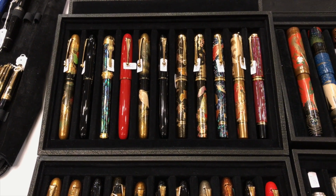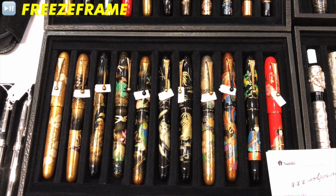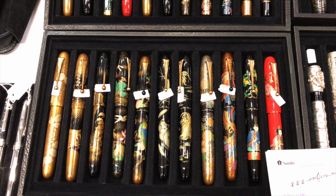And do you remember I mentioned those expensive pens? Here's some more of them. This is called Myke work, and it tends to be hand painted and hand finished, beautiful pieces. These really are kind of incredible. I don't own any pens like this, but one day.